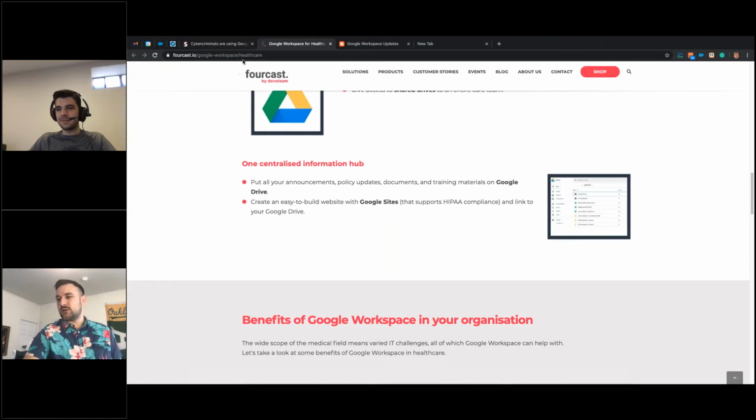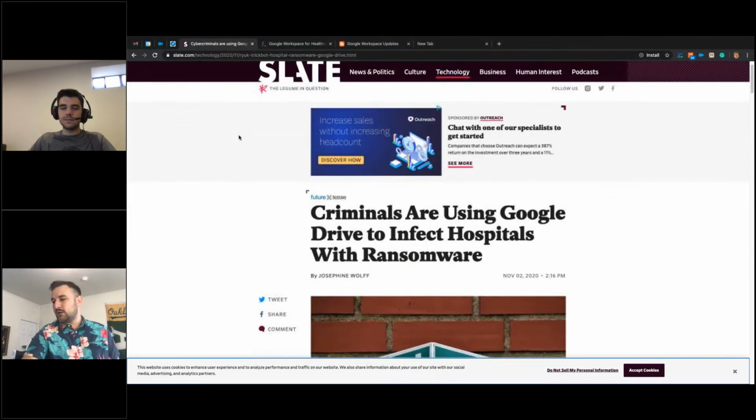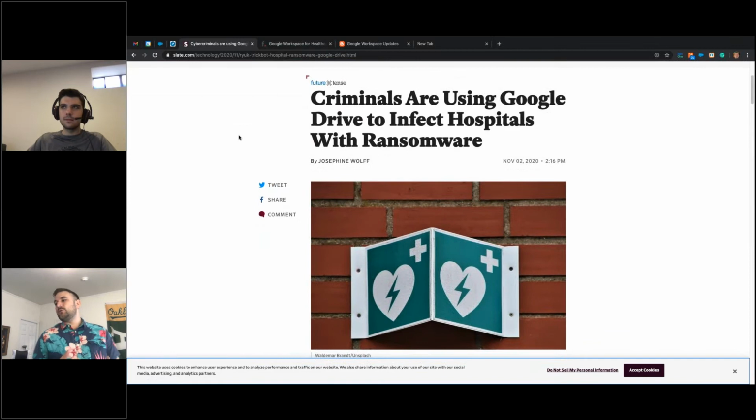So this was something that I was reading, that they were using Google Drive to infect hospitals with ransomware, specifically with the Ryuk ransomware. What are your thoughts on that? I know we talked a lot about how Google has a lot of security features in place, they're doing a lot of things correctly, but it looks like some of that's slipping through. How are they gaining access? What can people do to stop it?